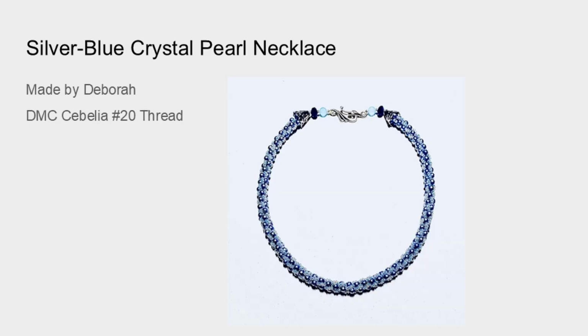Next is Deborah's silver blue crystal pearl necklace, a self-designed piece made out of DMC Sibelia No. 20 cotton thread. She said she originally designed this modified Turkish chain link necklace for a late student she taught for 10 years. They love to crochet Austrian Swarovski and prestige pearl crystal bead jewelry.